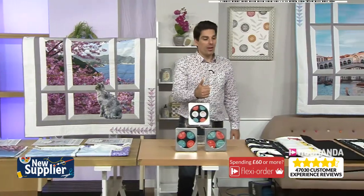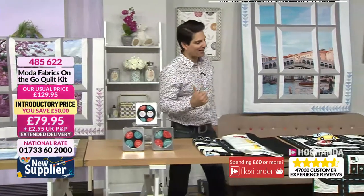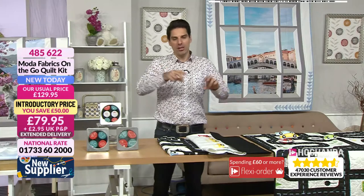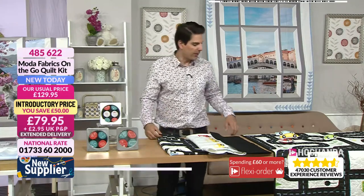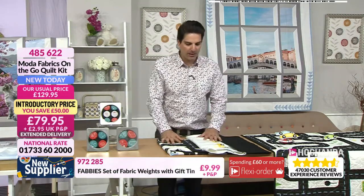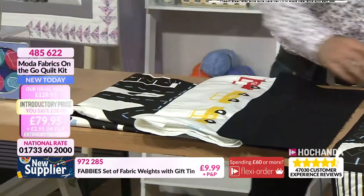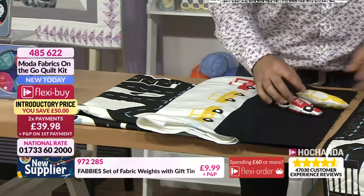Okay, now we have got our on-the-go quilt. This is very cute. And I was saying to Rebecca that I remember having something a little bit similar when I was a kid and absolutely loved it. I'd use all my little toy cars on there as well. So just showing you, you're getting the panels to make. It was a long time ago. It was actually longer than 30 years ago.